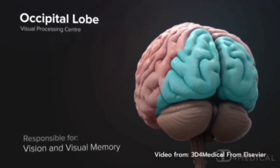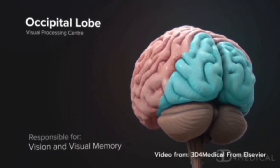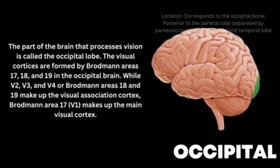It is situated at the back of the brain, below the occipital bone of the skull, and behind the temporal and parietal lobes. The visual cortices are formed by Brodmann areas 17, 18, and 19 in the occipital lobe, while V2, V3, and V4, or Brodmann areas 18 and 19, make up the visual association cortex. Brodmann area 17 makes up the main visual cortex.